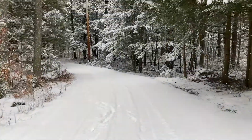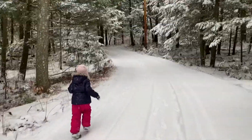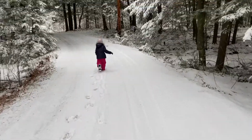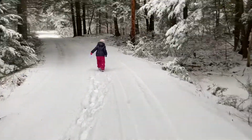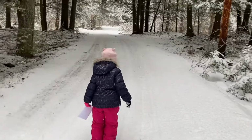I love how pretty our road is. It's like a little footprint. Oh, you're stepping in the footprints? Mm-hmm. We got a little fairy tale road, Kaya. Look at how pretty it is with the snow falling. Did you run out of footprints?